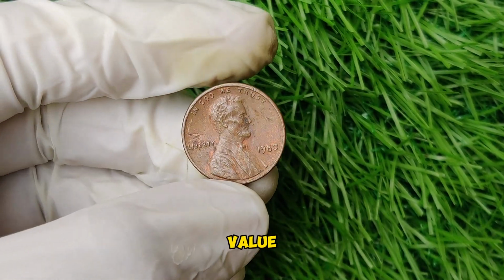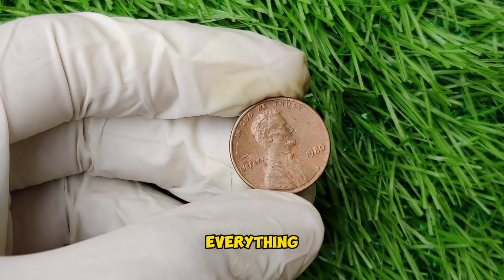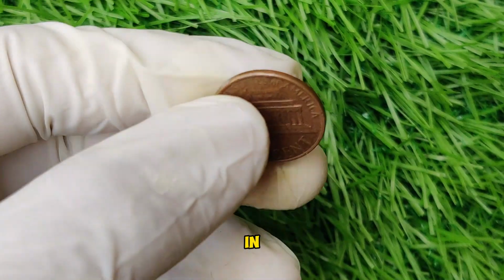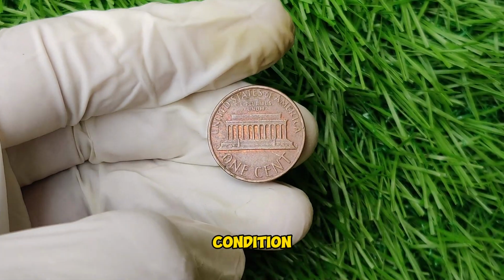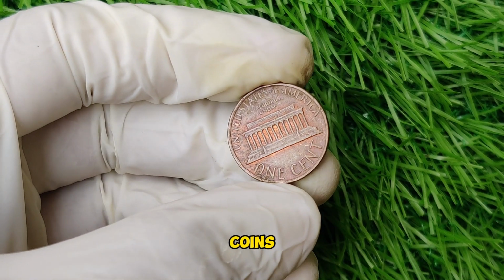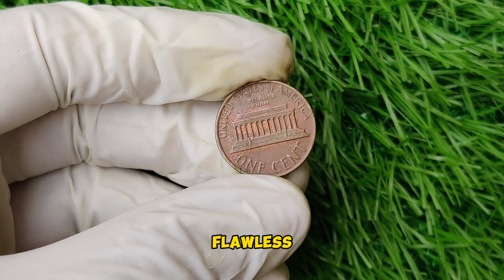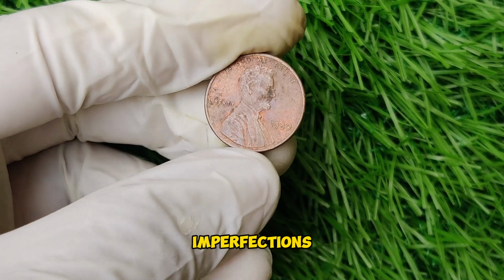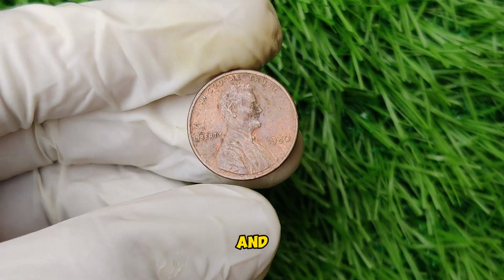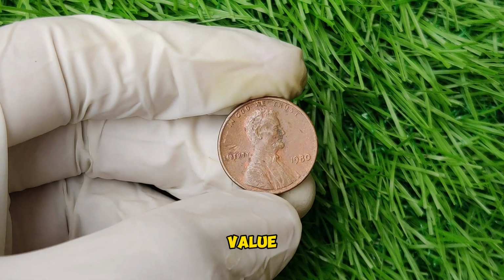Another key to the value of the 1980 penny is its condition. In the coin world, condition is everything. The 1980 penny that sold for over $19,000 was in mint state 67 RD condition, which means it was nearly perfect, showing no wear and tear. Coins are graded on a scale from 1 to 70, with MS 70 being flawless. Even slight imperfections can lower the value drastically, so those pennies with perfect luster and sharp details are worth the most.